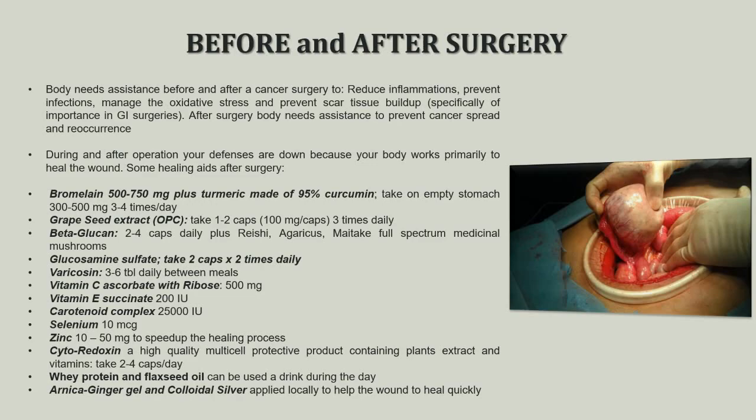Whey protein and flaxseed oil can be also used and drunk during the day. Also arnica ginger gel and colloidal silver that you apply locally to help the wound heal more quickly.